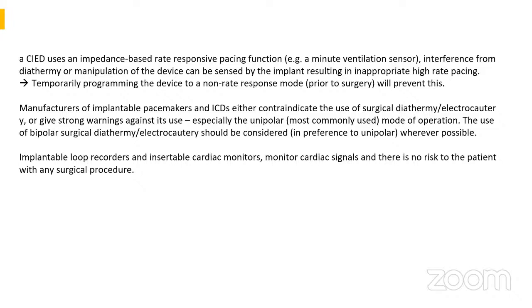Implantable loop recorders are insertable cardiac monitors, which monitor cardiac signal, and there is no risk to the patient with any surgical procedure.